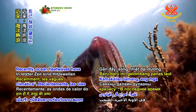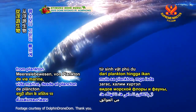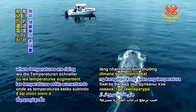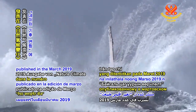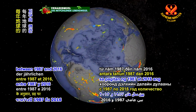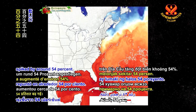Recently, ocean heat waves have become increasingly common, threatening the existence of many types of marine life, from plankton to fish to whales, who dwell in the upper ocean zones where temperatures are rising more quickly than usual. According to a study published in the March 2019 issue of Nature Climate Change, between 1987 and 2016, the number of annual ocean heat wave days on the planet spiked by around 54%.